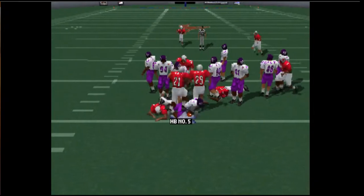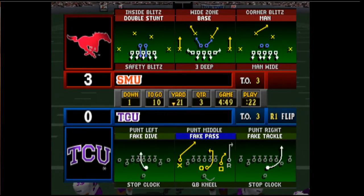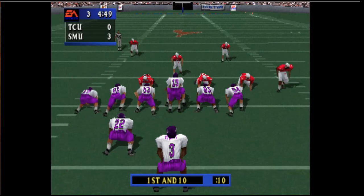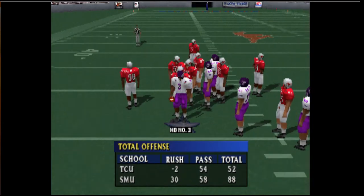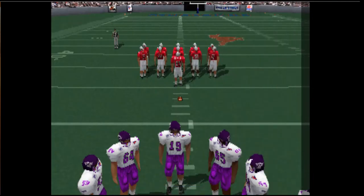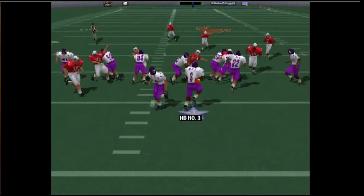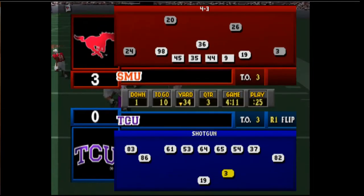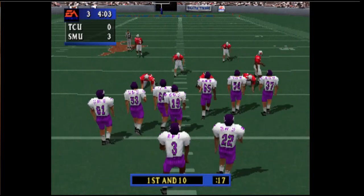Kickoff returns 18 yards by number 5. TCU ball, first and 10 at the 21-yard line. Run by number 3 for a gain of 7 yards. Second and 3 at the 28-yard line. Run by number 3 for a gain of 6 yards. First and 10 at the 34-yard line.